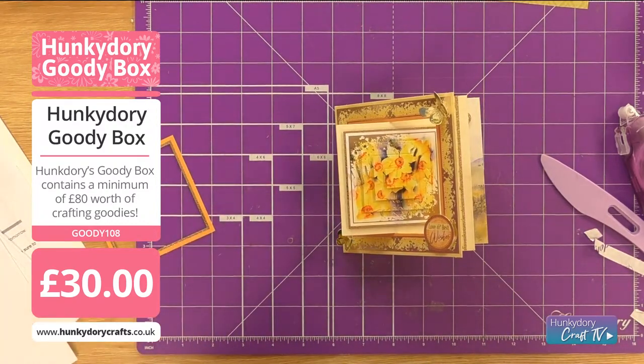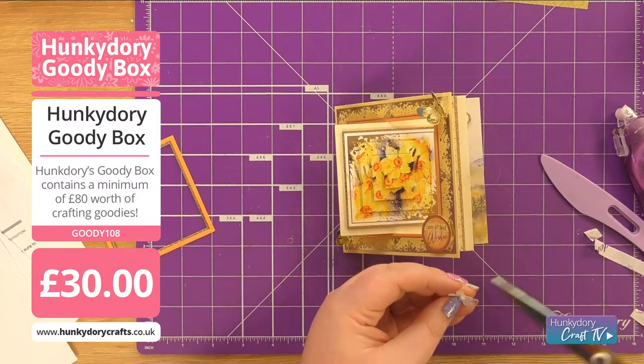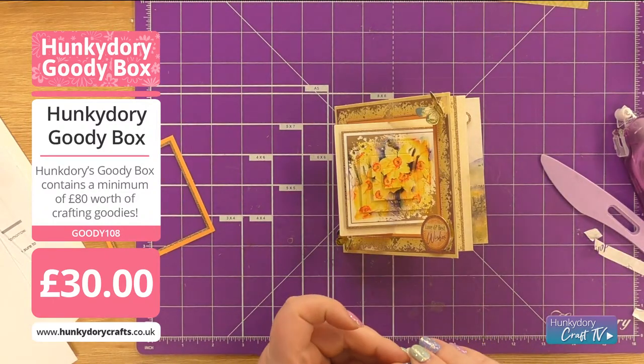Okay, last one of our little butterflies here, and just using one of our skinny little strips and just trimming that down to fit.